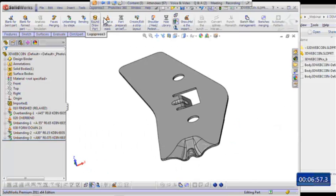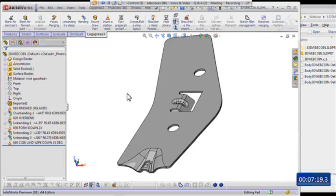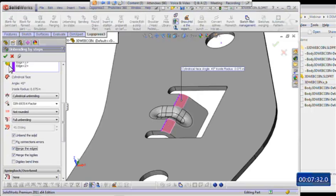So we insert a station mark. And for this one, what are we doing? We're coining the 3D area and wipe down 45-degree tab. So just like when you were drawing on the board, this is how you remember what's going on. You're naming the stations. And so the next thing we'll do is unbending by steps, and we'll get rid of that bend. And hit OK.